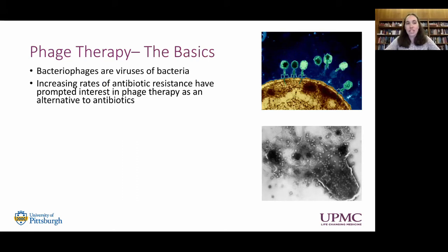We're interested in phages because increasing rates of antibiotic resistance have prompted an interest in phage therapy as a potential alternative to antibiotics. So when patients have drug-resistant or antibiotic-resistant infections and we don't have antibiotics available to give to them, we're thinking about phages as an alternative approach for treatment.